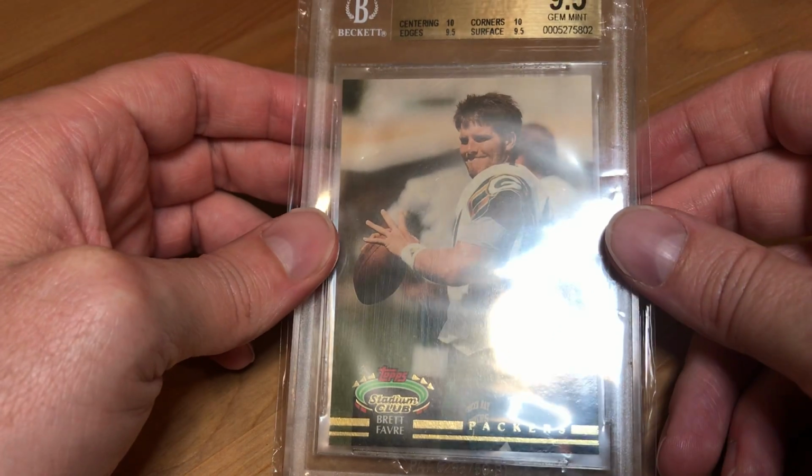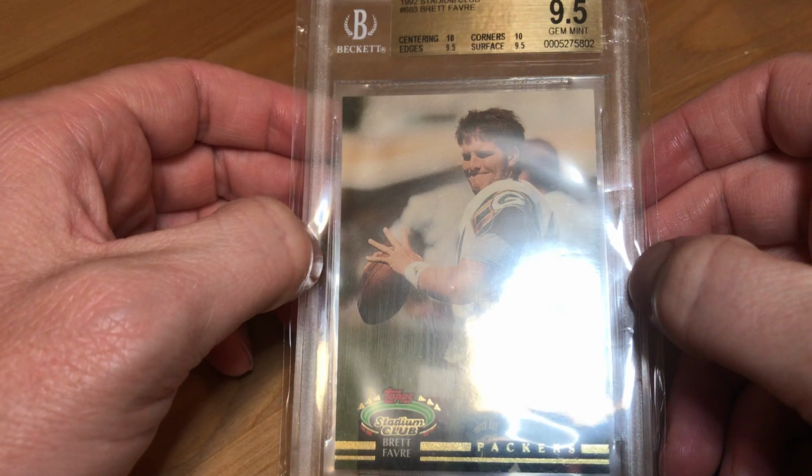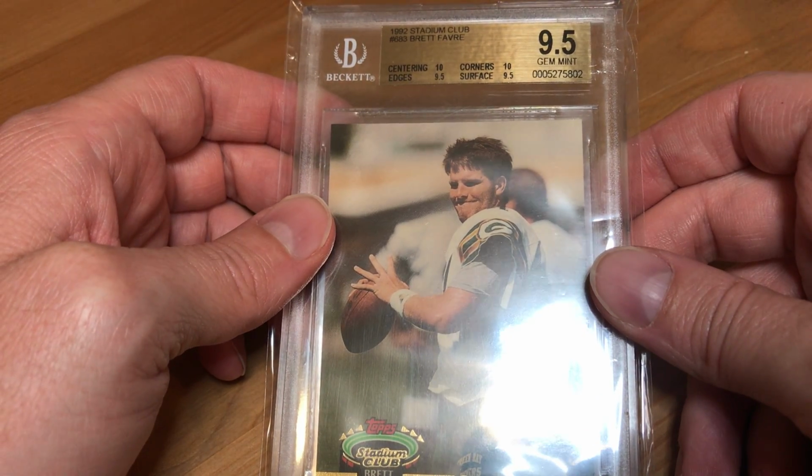But anyway, the reason I got it, I think I paid a little bit over $300 for this, but it's 0.5 away from a gold label 10.